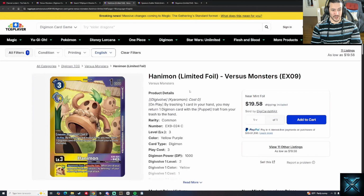With that being said, the new rookie that is super good in the deck has an opponent's turn once-per-turn effect: when one of your opponent's Digimon attacks, by deleting one of your other Digimon in that attack, you are straight negating attacks, which is way better than redirecting and blocking. You want your stuff to die so that you then get your effects to pop off. It is also a searcher in your hand, so you do not mind playing this by trashing a card to return one Digimon card with the Puppet trait from your trash to your hand. That is so good, to be able to cycle and search through your graveyard back to your hand.